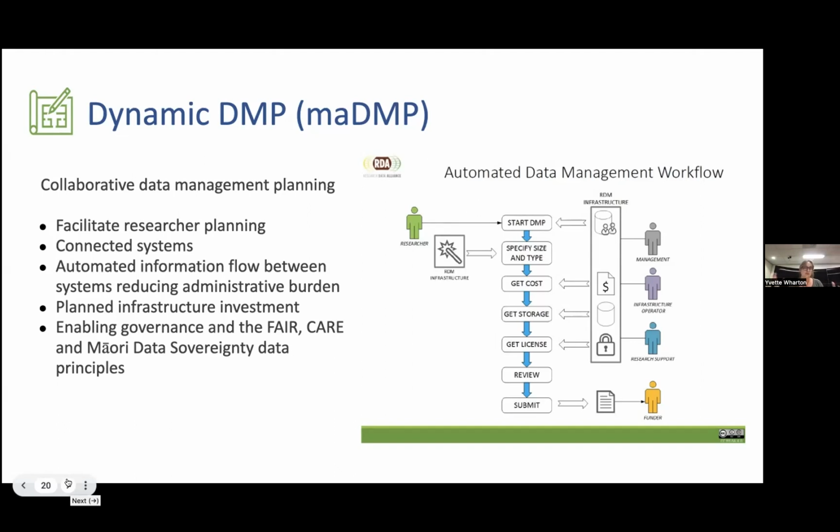Again, it helps us with things like planned infrastructure investment. So what storage is someone going to use? How much of that storage might be needed? We might already know that from the data management plan, so we can predict it organizationally, we can plan for it, we can buy the right infrastructure, and we can also make sure that it's housed safely according to all of the right rules and regulations connecting into our data classification system. So that's the DMP.